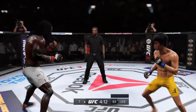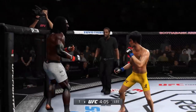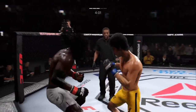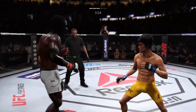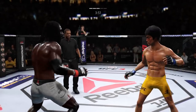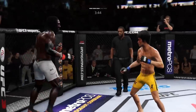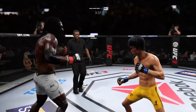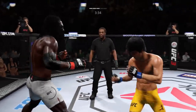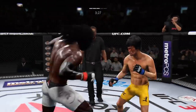Oh, he hurt him. He hurt him bad. This could be it right here. Very nice. Oh! Tried to set up the straight left, but he missed. Check that one. And he lands it to the leg.